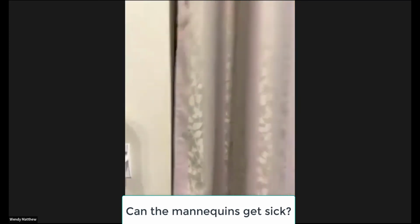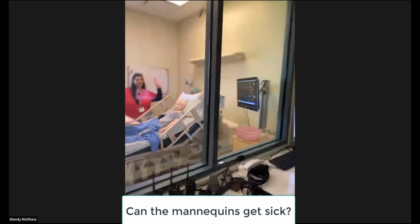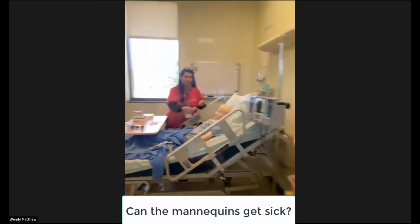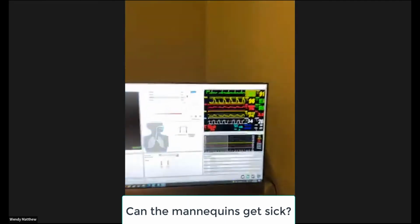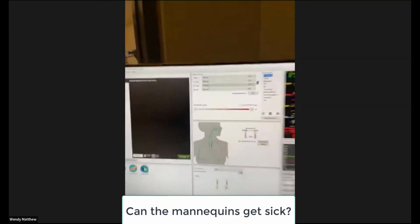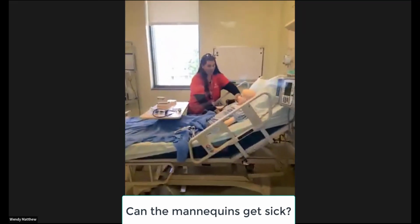So this right here is behind the secret door, okay? This is where the faculty go. I can actually see Jen, my student, taking care of the sick mannequin through this window. Now Jen can't see me, but we can see her. Whatever Jen does to that mannequin, I can make the mannequin more sick. This computer lets me make the mannequin sick or better. If Jen does something right, I make the mannequin do better, and if she makes an error, I can make the mannequin be worse.